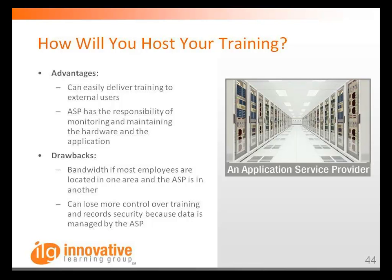So this would be a great option for companies that don't have the IT staff or the IT capacity to handle this. If you go this route, there might be some drawbacks in terms of bandwidth. For instance, if most of your employees are located in one area and the application service provider is in another, it may be a slower response time to get the training, or in other words, a longer load time, because there's generally not as much bandwidth across the internet as there is within a local area network.